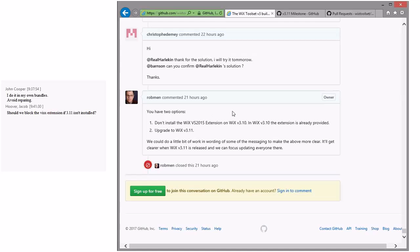Well, in response to Jacob, maybe we should block the extension if you don't have 3.11 installed, except we can't. There's no custom actions in a V6, which is mostly a good thing. There's no mechanism by which we could do what you suggested. It'd be interesting, but can't do it.